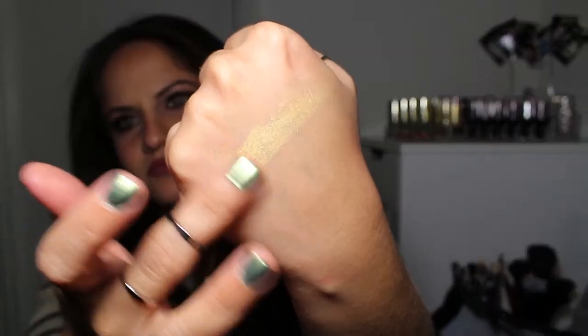And it makes you feel very, very goddess-like. When you first put it on, it looks really, really intense. You have to use a really, really light hand with it, as you guys can see. I put this on, I swiped it, and then you have to blend it out, because if not, it's really intense. But the finished look is just so beautiful and I think it's very unique to have such a gold highlight. I just prefer that with my skin tone and I just had to get it.